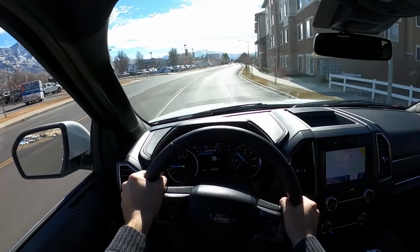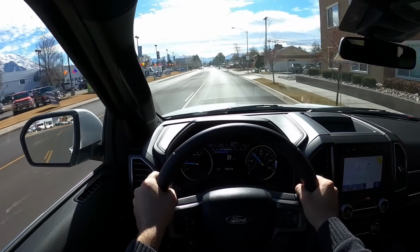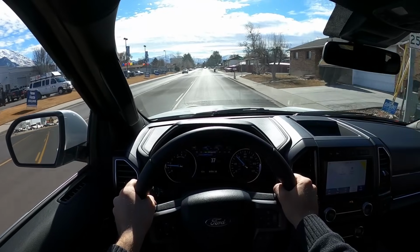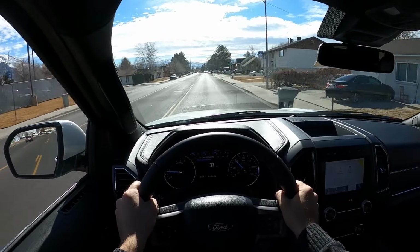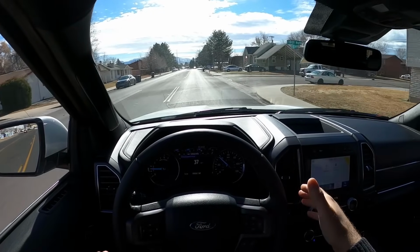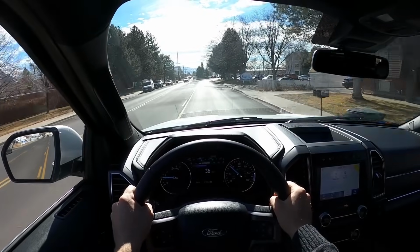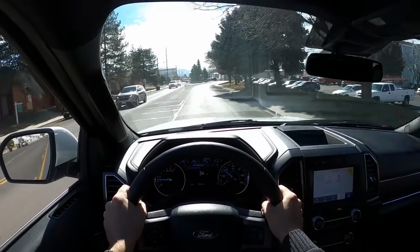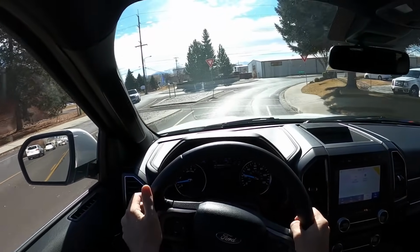So from a ride quality perspective, it is a really big SUV, and typically these bigger SUVs ride smooth, and this is just like the other big SUVs. Now, I'm making a lot of comparisons to the F-150, but if you guys know about the Expedition, then you understand why I'm doing that. Ride quality wise, it's super similar to an F-150. So if you like the ride of the previous generation F-150, you're gonna love the ride of the Expedition.